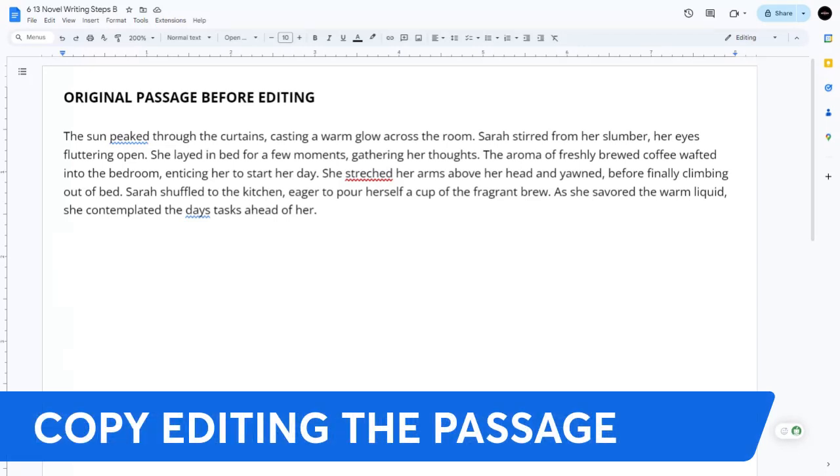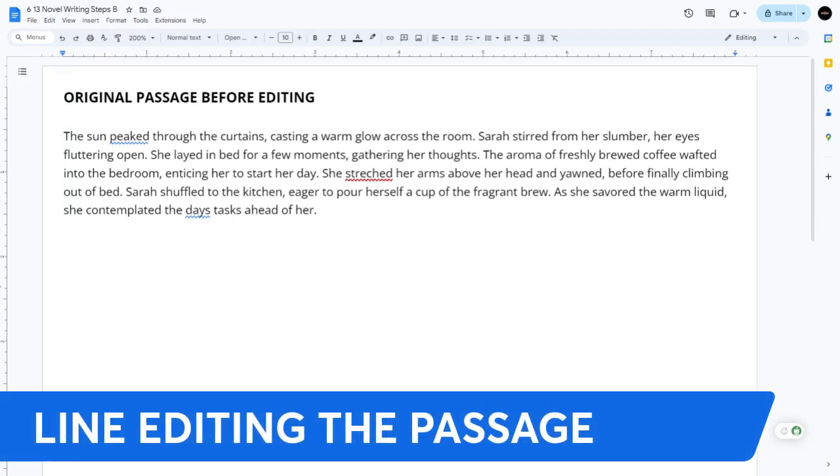Let's do copy editing first. No, wait. That's supposed to be last. Remember? See, I almost made the mistake. You see what I did? I just want to rush through it and get it. I want to show you. Okay, anyway.